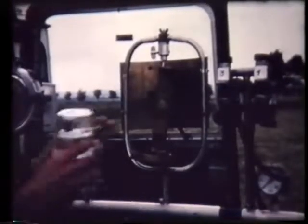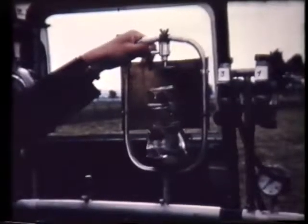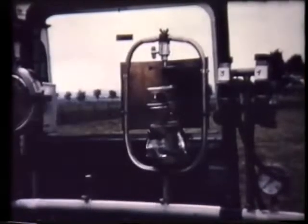In use, the sampler was supported on a holder, which permitted the device to be levelled and which provided a baffle to increase the efficiency of collection for large particles. Normally, each 3-stage sampler was operated for half an hour.